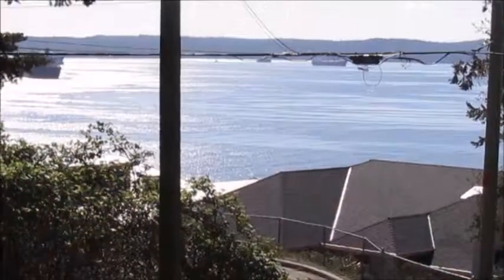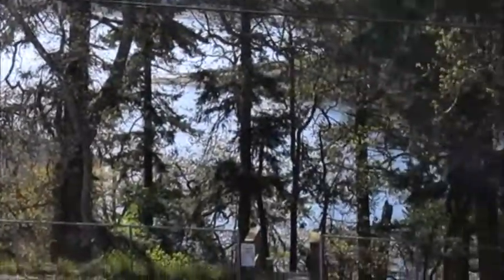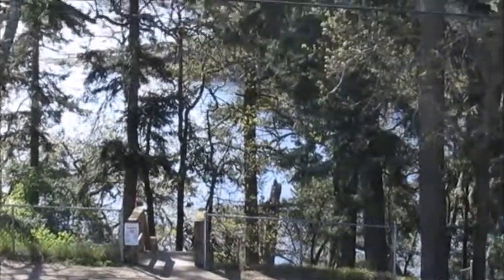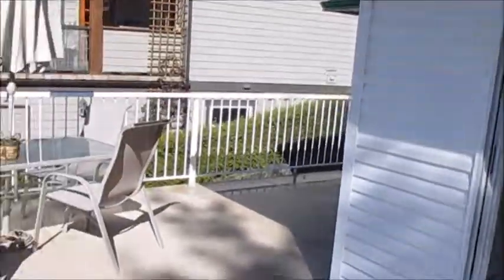So here's your ocean view just from the front deck. I've actually seen some orcas myself while I've been out here showing the property. There's the stairs that just lead down to the beach across the road. And otherwise it's nice treed private across the road. Here's your front deck. That's the dining area that we came off of.